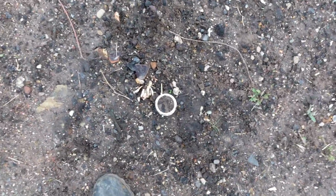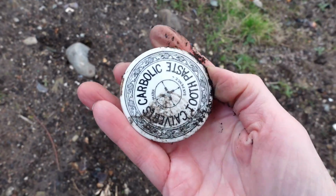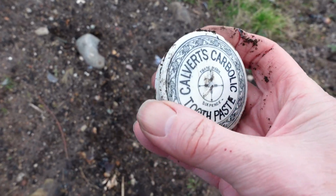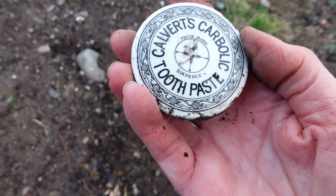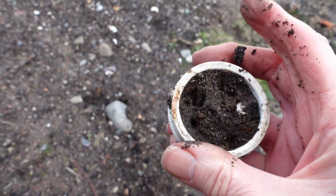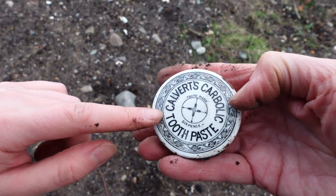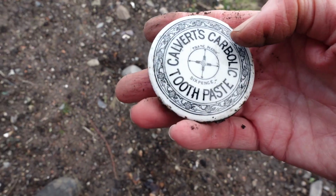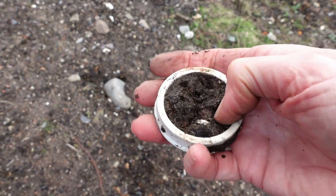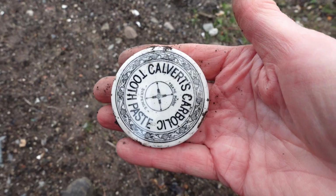There's something down here. It looks like some sort of lid. Oh, what? Calvert's Carbolic toothpaste. Wow, I wasn't expecting that. Oh my gosh! You just found that on the surface? Yeah, it was like that. I thought it was a lid, but... I've not seen that before. Carbolic. That doesn't sound very good. Yeah, toothpaste. That is so cool. 6 pence. Oh, that's brilliant. I love it. Just lying on the surface. Yay, another set. That's our second surface pot lid.